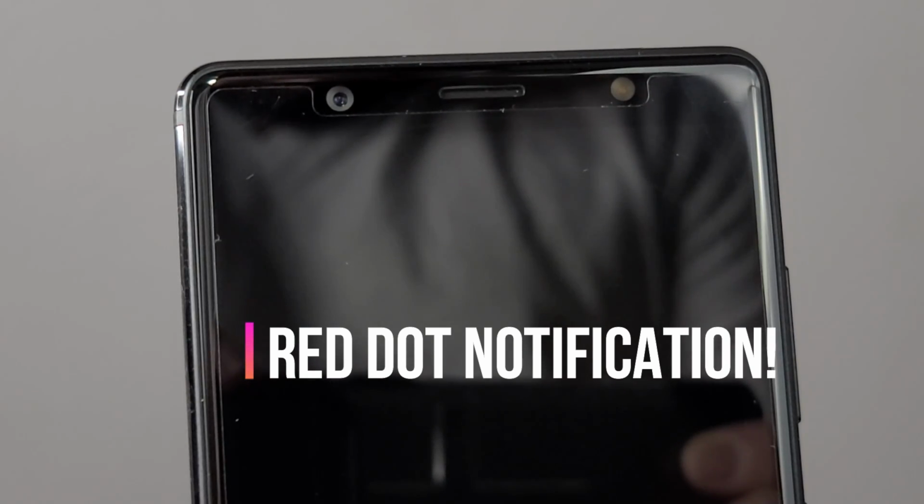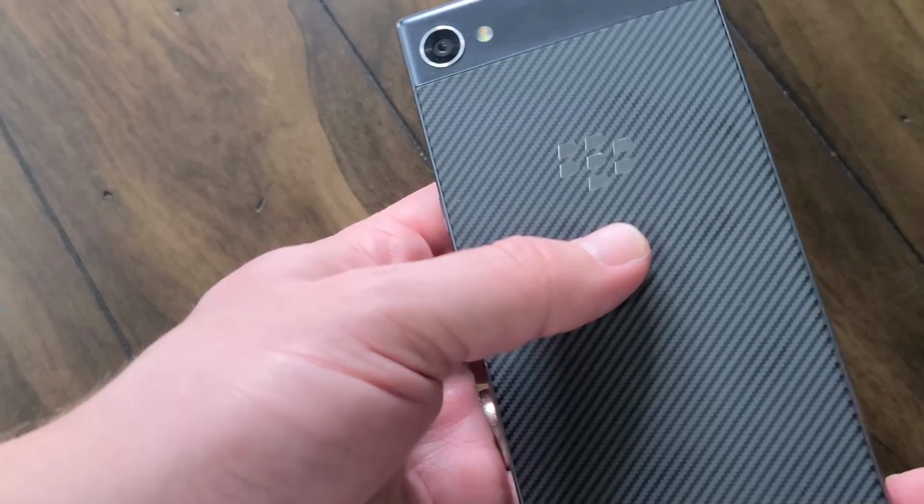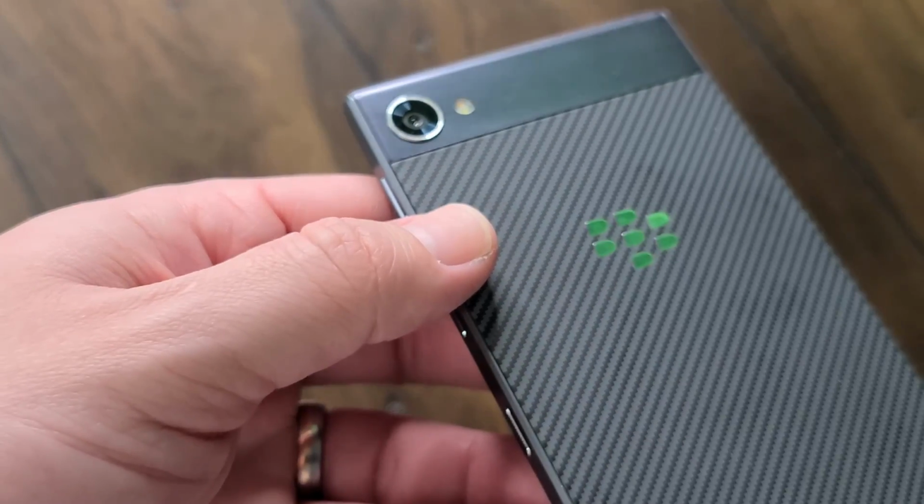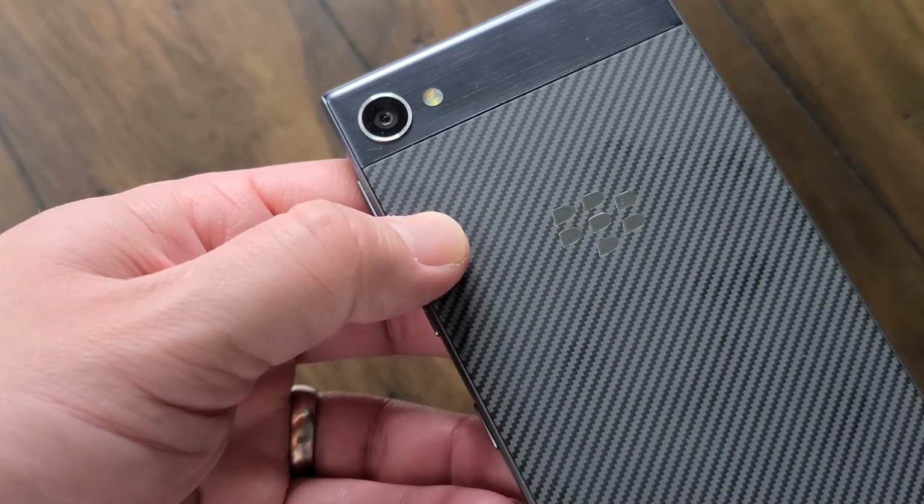It doesn't have wireless charging. It doesn't have the other crazy stuff. Surprisingly, it's Gorilla Glass 5, which was interesting to me when I saw that. So that was kind of cutting edge back in 2018. But otherwise, it's an okay phone. And yeah, I think if BlackBerry pushed this a little bit more, maybe put a little bit more into the camera and the processor, it might have done really well.